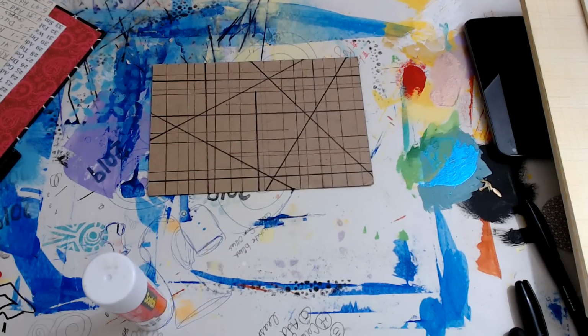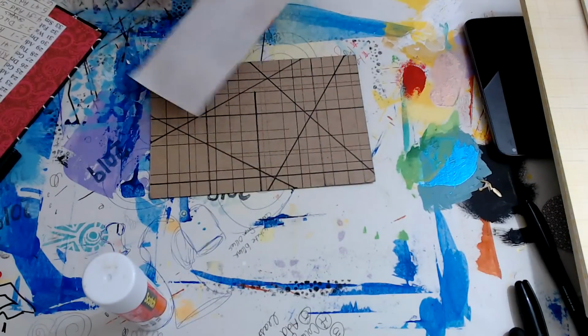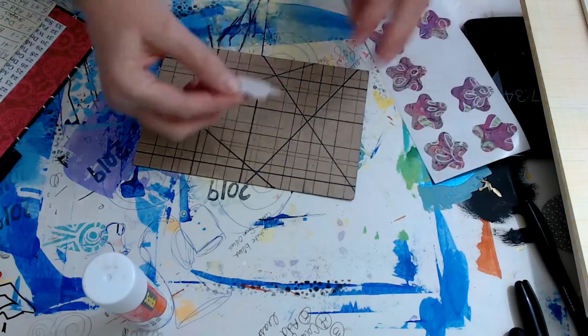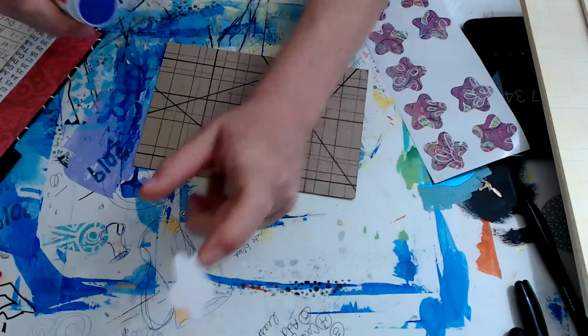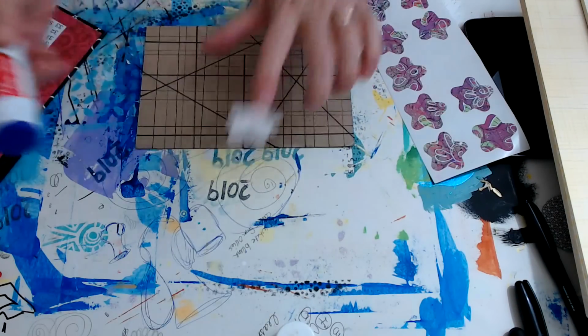I think I'm just going to use some bits of paper. Oops. I think I'm going to cheat and use these. One of y'all sent these to me. I think I'm just going to use these labels that someone painted for me. I should write the names on them when I get them. I'm going to add a little bit of extra glue stick just so that it'll stay down.